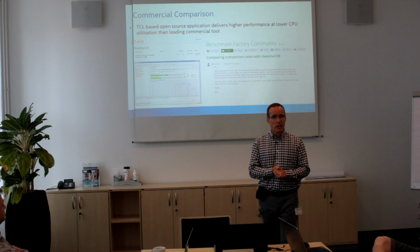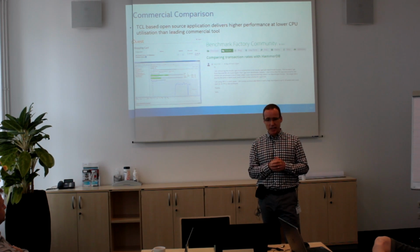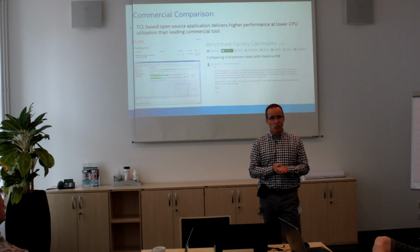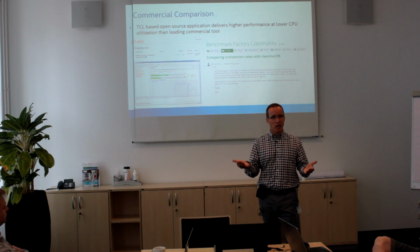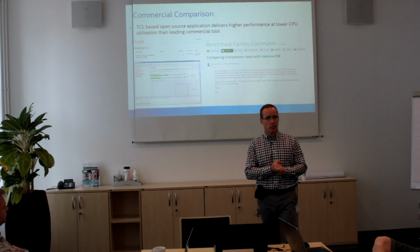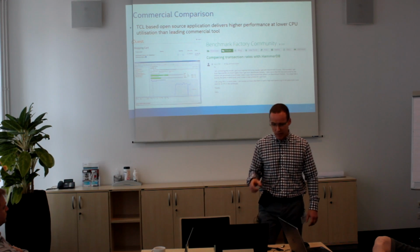And using the Pickle-based approach, I like this commercial comparison. You probably can't read it directly there, but somebody from a commercial tool has put a comment there. They're running the commercial tool and HammerDB, and HammerDB uses a lot less CPU and produces a lot higher performance. And I think all that comes down to the use of Pickle as the back-end engine for really driving these database workloads.